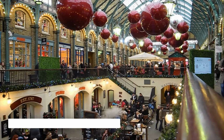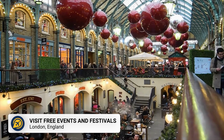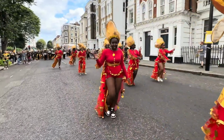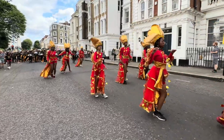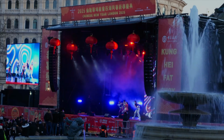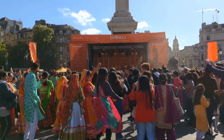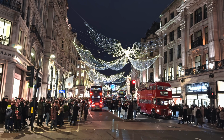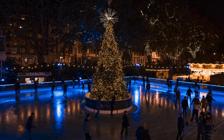You should also check out the free events and festivals throughout the year. The Notting Hill Carnival in August is a vibrant celebration of Caribbean culture with music, dancing and street food. There are also the Chinese New Year parade and Diwali celebrations in Trafalgar Square. If you are visiting during the winter time, you can also enjoy the free events, festivals and markets that happen throughout the city during the build-up to Christmas.